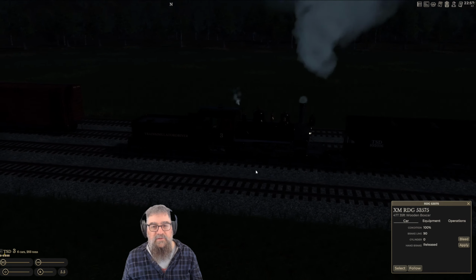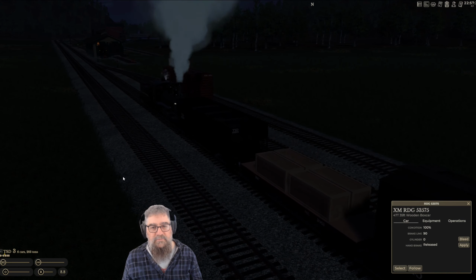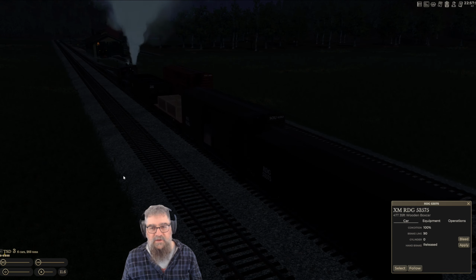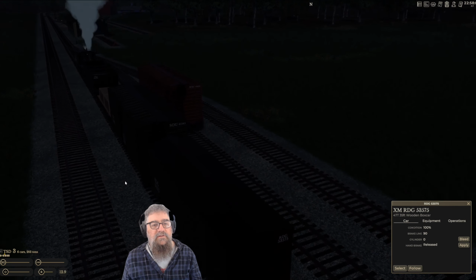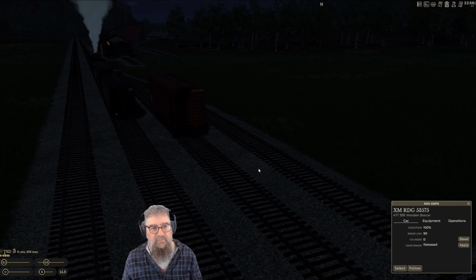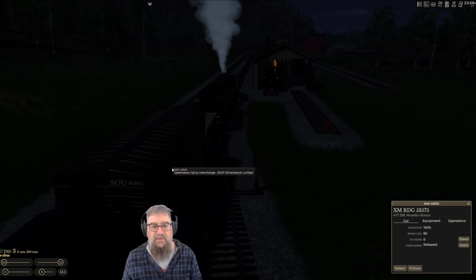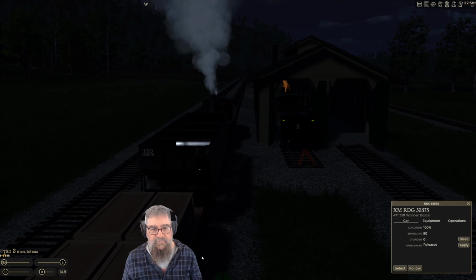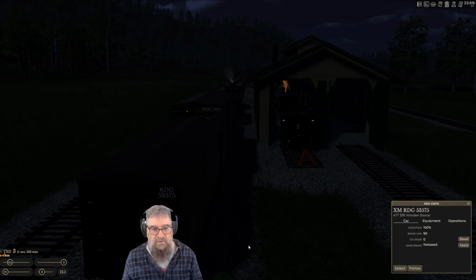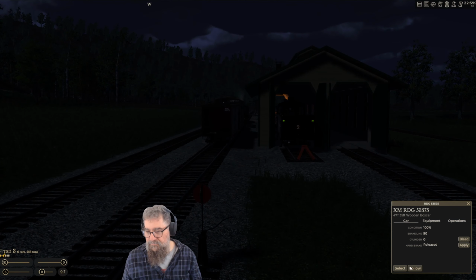I'm using number 3, so she's a bit more powerful. I will pop her on the front, but I'm just making up the train from this end, and we'll run around the set and take them down to the Sylva interchange. So my crew's doing a little bit of overtime today. That's okay, isn't it? I've also bought myself a coal car for filling up.